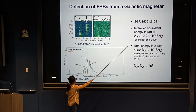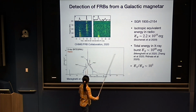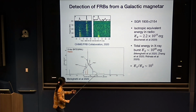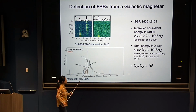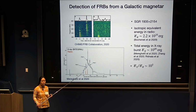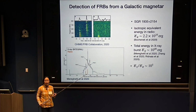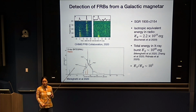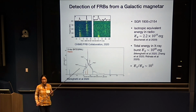The radio burst energy is about 2.2 times 10^35 ergs, and the X-ray burst energy in this whole duration is about 10^40 ergs. So the radio is only a small fraction in terms of energy compared to the X-ray emission. But this is really a very nice evidence showing that magnetars can probably indeed produce some of these fast radio bursts. Now, the next interesting question is, of course, how do magnetars produce these radio bursts? That's also an active, important question that we are studying right now in the SIX collaboration.